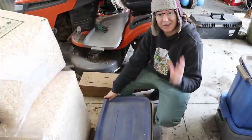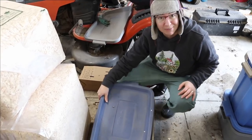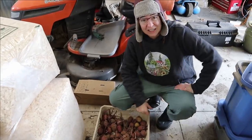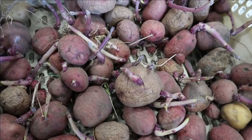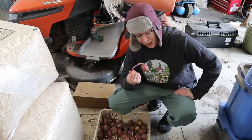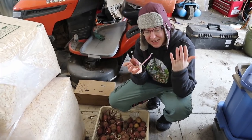I'm always amazed at what I can salvage out of our neglect. This here is the ultimate neglect. This is our potatoes. You are supposed to do some work when trying to store your potatoes for long term. I obviously did not. But you know what? These potatoes still taste amazing.